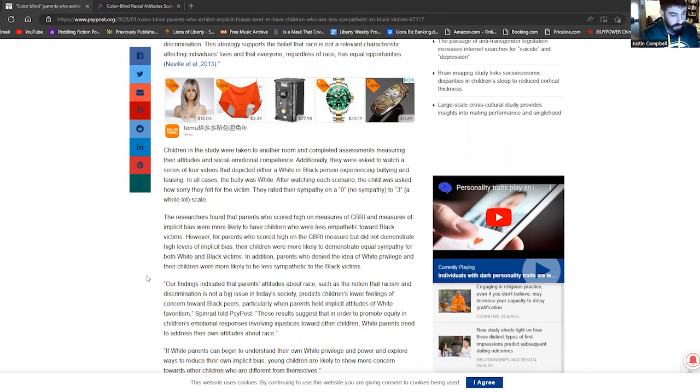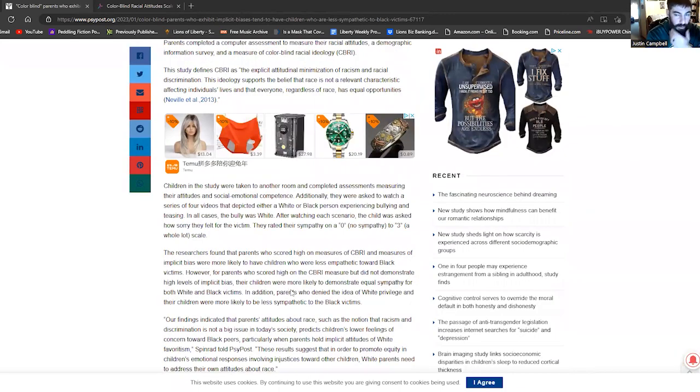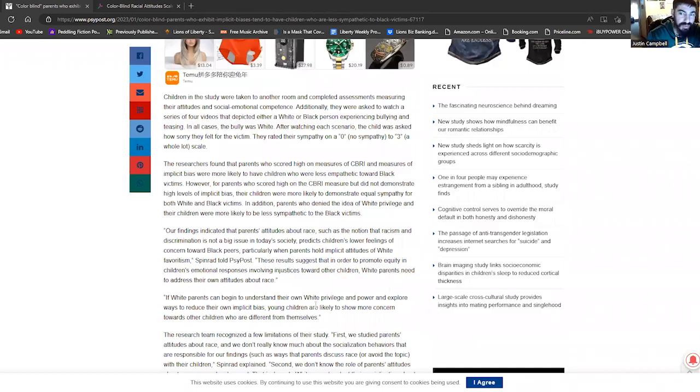I have a question about this, and they don't actually list the study anywhere. What were these children's sympathy levels towards the white victims? Did they also have a low level of sympathy for them too? Because it's not really clear about that. It doesn't say that they had less sympathy for the Black victims than they had for the white victims. Just said they had less sympathy for Black victims. I don't know. Wording is also.